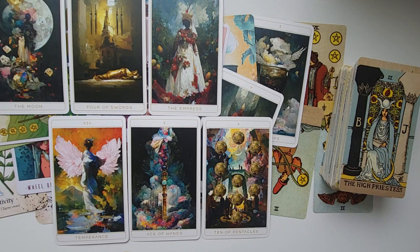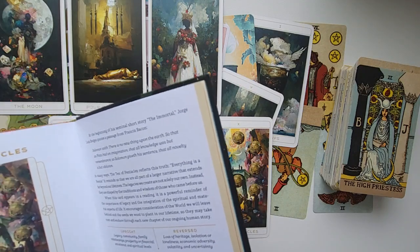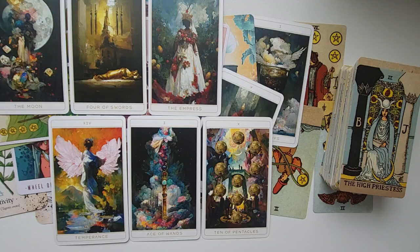At the beginning of his seminal short story, The Immortal, Jorge Luis something quotes a passage from Francis Bacon. Okay. Solomon saith, there is no new thing upon the earth, so that as Plato had an imagination, that all knowledge was but remembrance. So Solomon giveth his sentence, that all novelty is but oblivion.